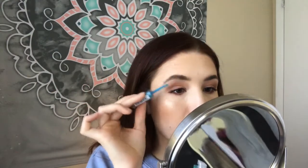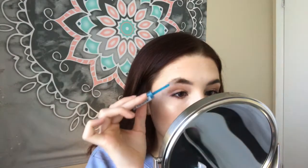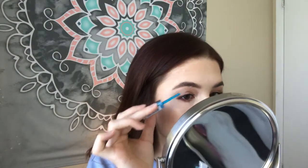So this is what the brush looks like. It doesn't come like this, but obviously I've used it and it's stained from the pomade, which I know kind of looks gross. But I go in a lot and I let it dry because I like the look of a messy feathery brow. Do you see that? I know it looks gross and wet right now, but it's gonna dry and give us the appearance of thicker, bushier, lovely Lily Collins-esque brows that we just all want.